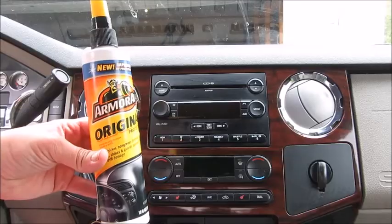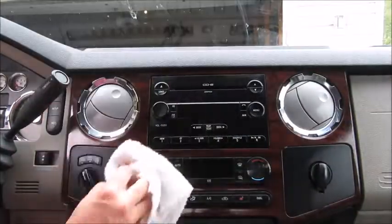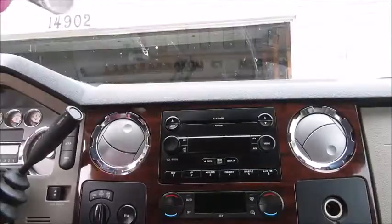Next up, it's time to polish the inside. So I just sprayed this onto my rag and then wiped everything down. This stuff smells really good, and it just makes everything all nice and shiny and clean looking.